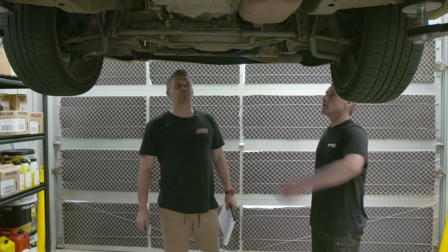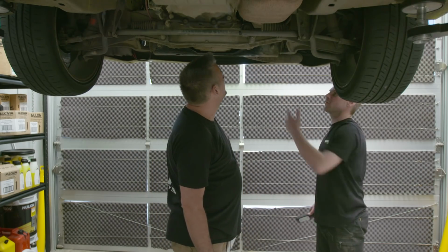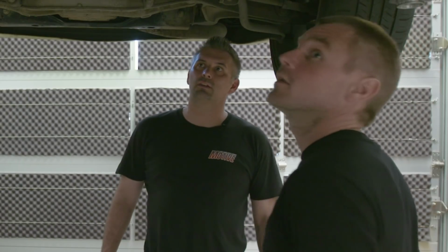The fact that it doesn't need every suspension bush changed. The thing that I like, it's not oily. Like there's next to no oil in this. All right. Okay. Let's order some parts. Yep. Get some parts ordered.